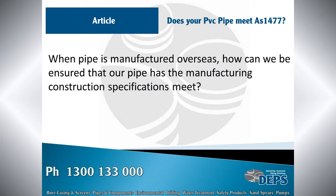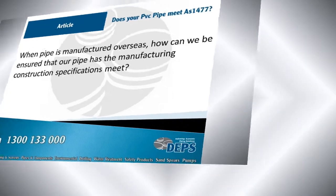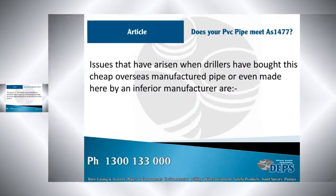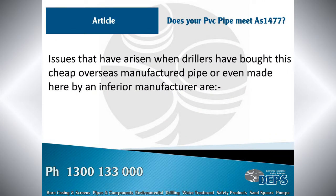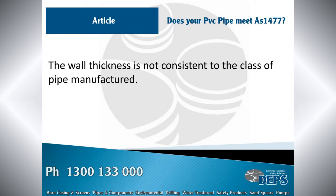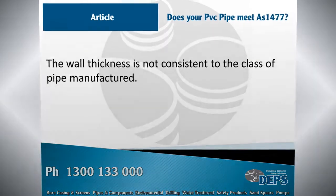When pipe is manufactured overseas, how can we be assured that our pipe has the manufacturing construction specifications met? The answer is you cannot, as the manufacturer would not have an inspector from Australia checking to see the pipe coming off the production line meets AS1477. Issues that have arisen when drillers have bought this cheap overseas manufactured pipe, or even pipe made here by an inferior manufacturer, are: the wall thickness is not consistent to the class of pipe manufactured.